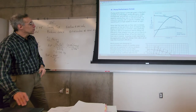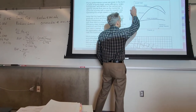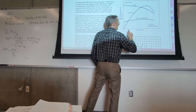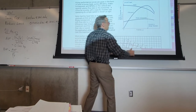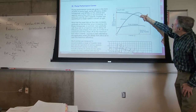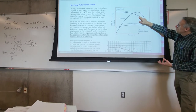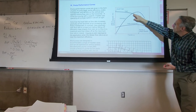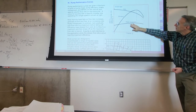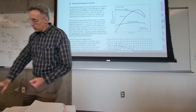And just as with fans, we have pump curves. They look very similar. The head starts out high at no flow, and then it comes down as the flow increases. We size the pump in a way similar to the way we size the fan: we try to size it somewhere over here. You're trying to get into a region where you have a stable flow near the maximum efficiency of the pump, and often you'll have the motor horsepower and the net positive suction head shown as well.